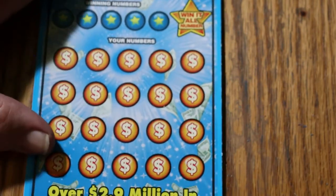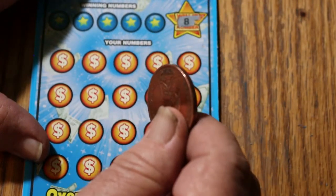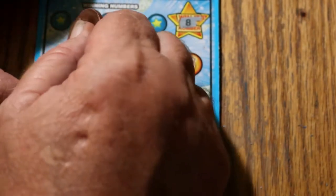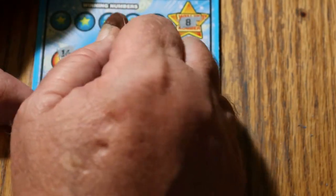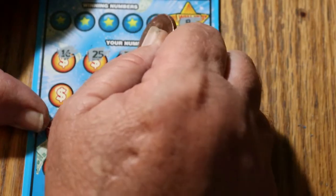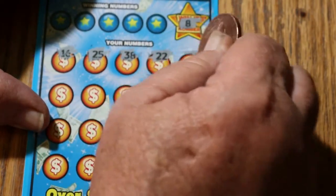Ticket 47. If it seems like I'm going kind of fast, it's because I am, because I'm watching the clock and aware of the time I've got on this camera. 16 and 25. Number 8 is what we're looking for on a Win It All. 22.